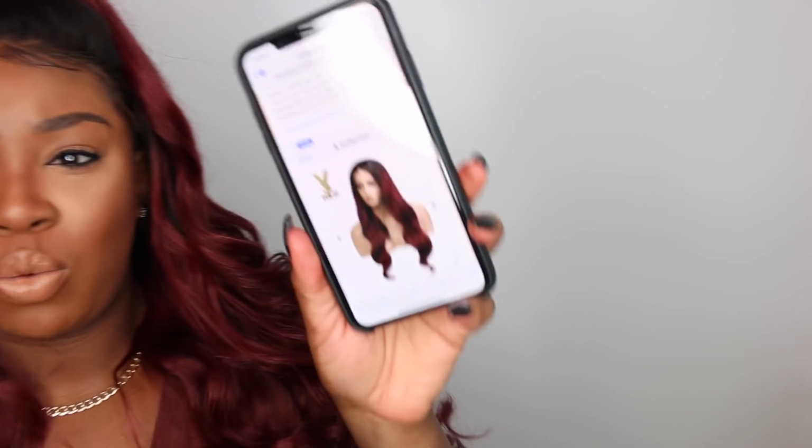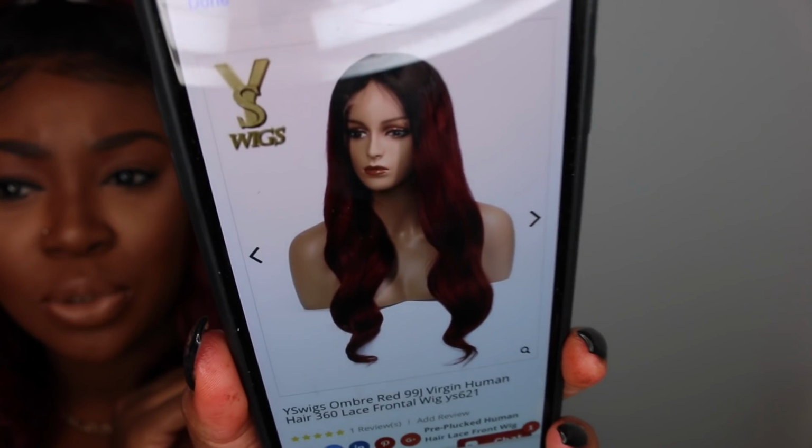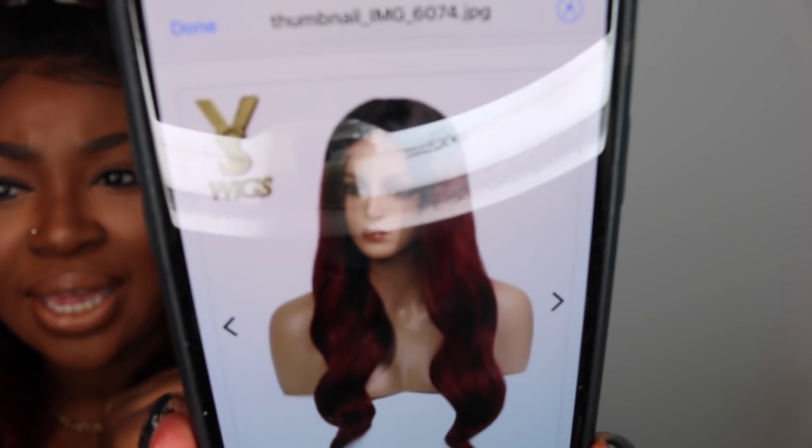I have a picture of what it looks like on the website, so hopefully you guys can see, but this is what the wig looks like on the website, and I believe it's definitely true to what it looked like in person. You guys saw I did go ahead and wand curl the wig because I just wanted a little bit more definition with my curls, but I definitely could have left it as is.